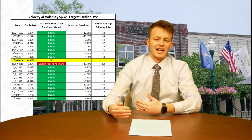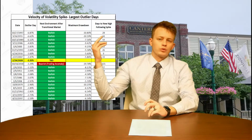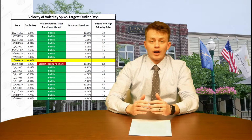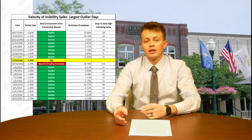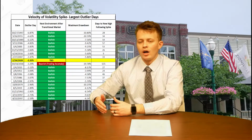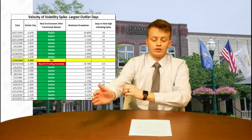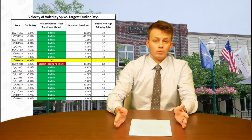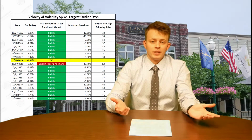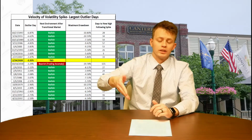Monday's move ranks about 9th among the largest velocity of volatility spikes. It's the 9th largest outlier day that we've seen. In this chart we can see the top 20, and of these top 20 outlier days that caused a velocity of volatility spike, all but one actually went back into being a bullish market environment. That's not to say volatility didn't increase a little bit down the road, but just looking at the next market environment, most of them went back to being bullish. The exception was that trading anomaly we saw back in December of 2018, but even that quickly recovered.